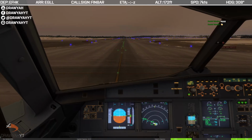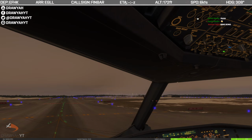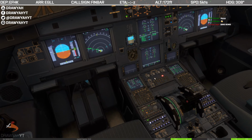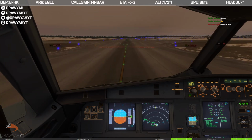Do a quick takeoff config check as well. So auto brake set to max. Cabin is checked. Ding dong. Spoilers are armed. You can go back to normal and take config test. Take config normal. So it's just the cabin crew for now. Just the cabin crew shouldn't be a big problem for us.